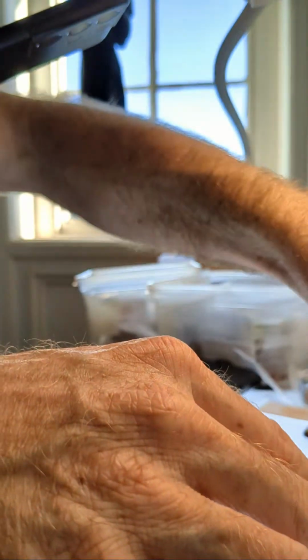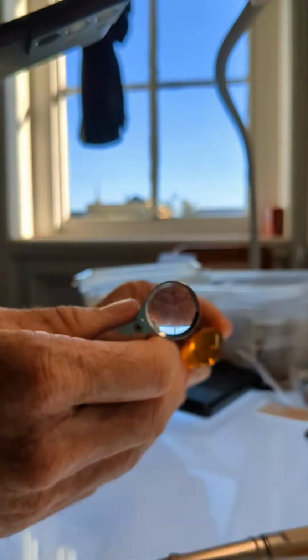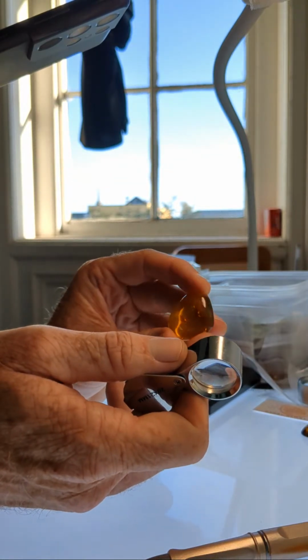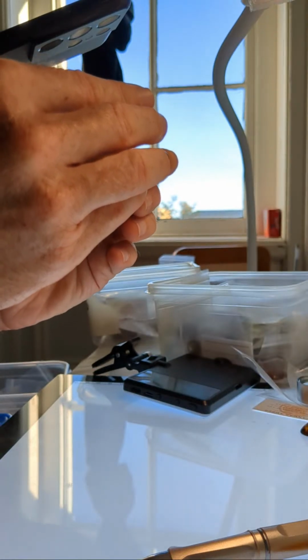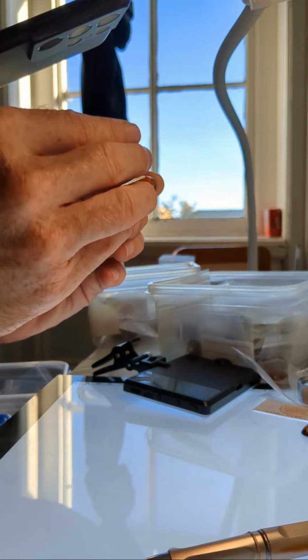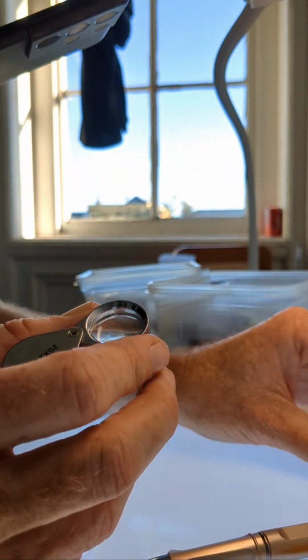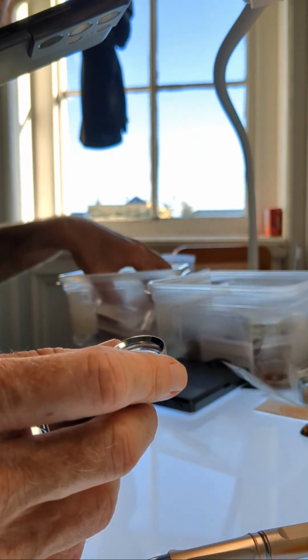Next piece. Here's another cab. Spider's pretty much in the middle of this one too. It's a more natural shape, not a perfect cab. Boom, spider right there. This is piece number 4. Maybe I can show YouTube this one. Piece number 4 right there. Any requests? I think I'm going to go to the wall of amber and see.